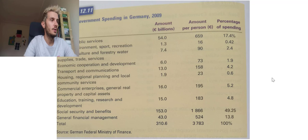Then general public services, 17.4%. It's quite high, I would say. So the administration, the salaries for public servants, and any other service that the government gives. I'm expecting this is too high, quite inefficient. Being the second biggest category of public spending in Germany, it's super high, higher than education, for example. Very, very high.